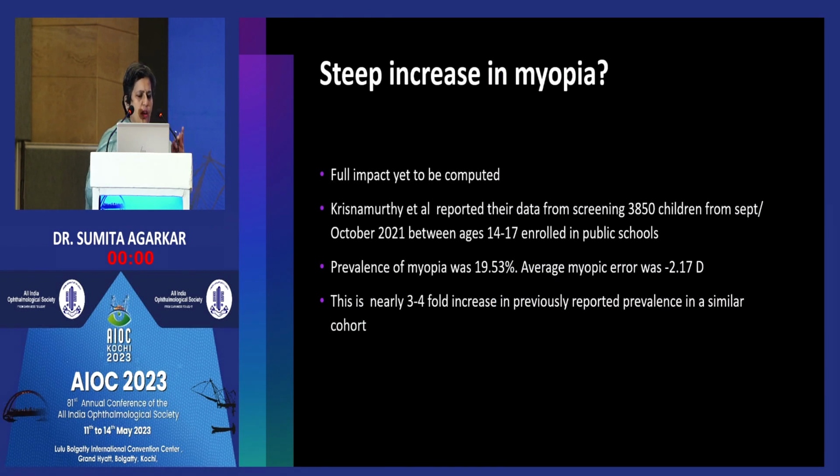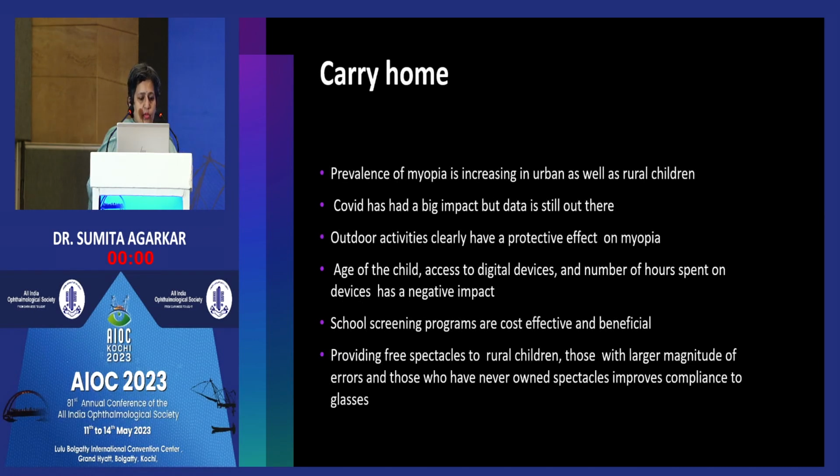There is only one study which looked at the impact of COVID. Krishnamurthy et al. reported from their screening data of around 4,000 children, between October 21, between the ages of 14 and 17, that the prevalence of myopia was 19.5%, in the same population in which they had recorded around 17% in 2016 to 18. So there is almost a 3 to 4-fold increase over the previously reported prevalence in a similar cohort. And this is only one study which has come out. So the take-home is that prevalence is increasing. COVID has had a big impact, but data is still out there.